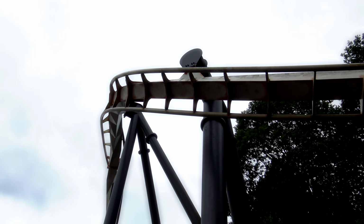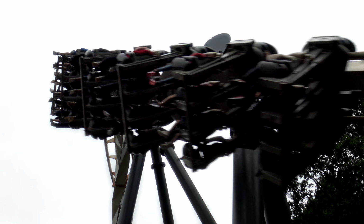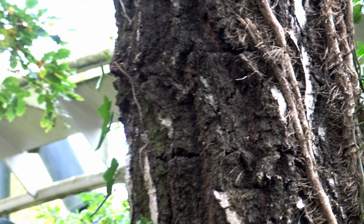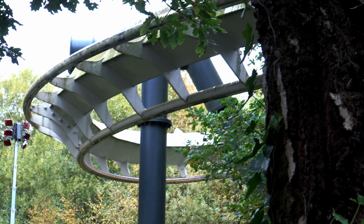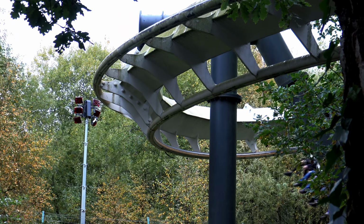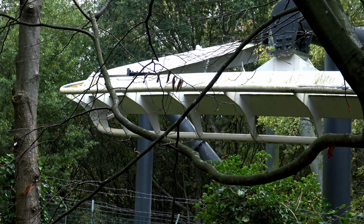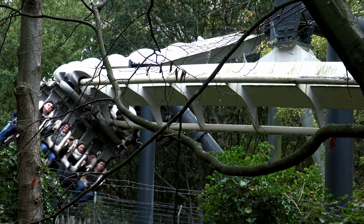But believe me, row 6 is still just as intense as back row, so you won't be missing too much. As for the trains and restraint system, they're almost perfect. B&M coasters genuinely have some of the most comfortable seats in the industry, and I think those classic OTSRs are great. Why B&M are favouring the vest restraints now is beyond me.